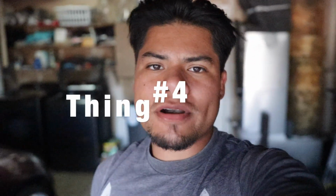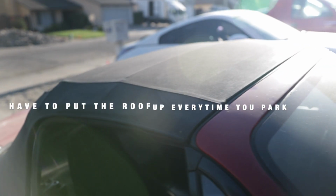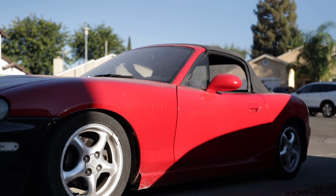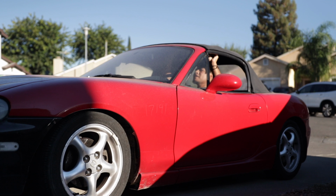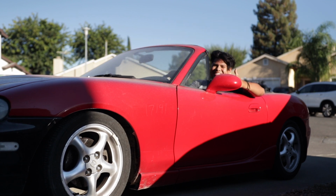Now thing number 4 is kind of a love-hate relationship because it brings me a lot of joy and I really enjoy this feature, but I also hate it for this reason. I'm talking none other than the convertible roof that the Miata comes with. Now, although this feature does bring me a lot of joy, I like the wind hitting my hair. It's beautiful. You can see the whole sky while driving. It's an absolutely amazing feature.